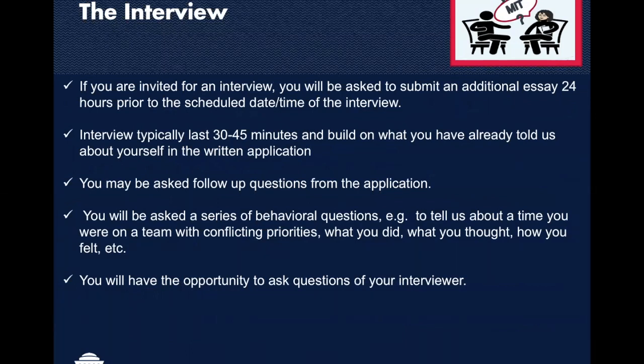A couple points for the interview. So we do have an additional component to the application. If you're invited to the interview, you'll be asked to submit an additional short answer essay question. The essay question is due 24 hours prior to the interview. So you'll have a pretty quick turnaround for this. Once you're invited, in the invitation you'll receive a unique link to submit your interview essay, and that just has to be submitted prior to the interview.